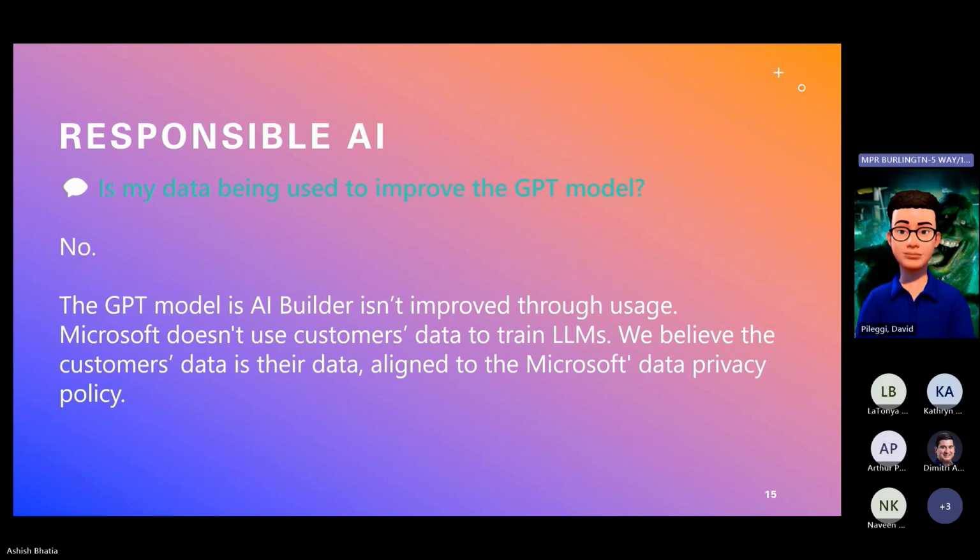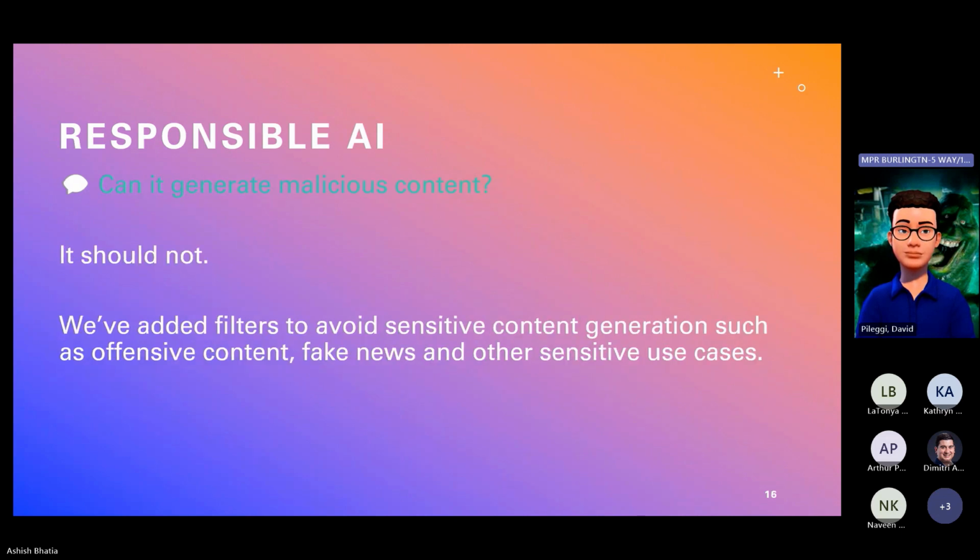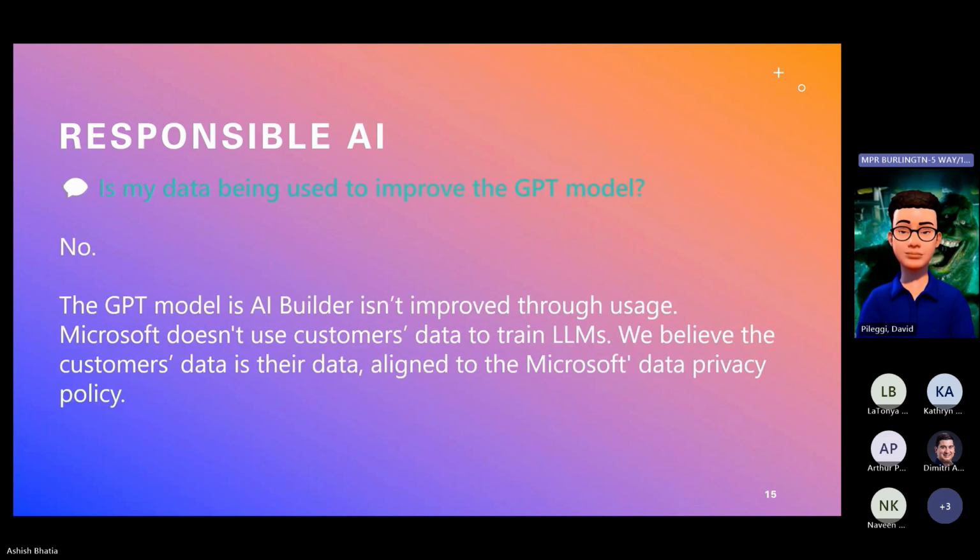Another question is my data getting stored, right? And the answer to that as well is when you prompt the model and in response to you, we don't store any of that data. The only place where some storage is happening is for auditing, when certain content gets flagged for malicious use or just wrongful content being generated.